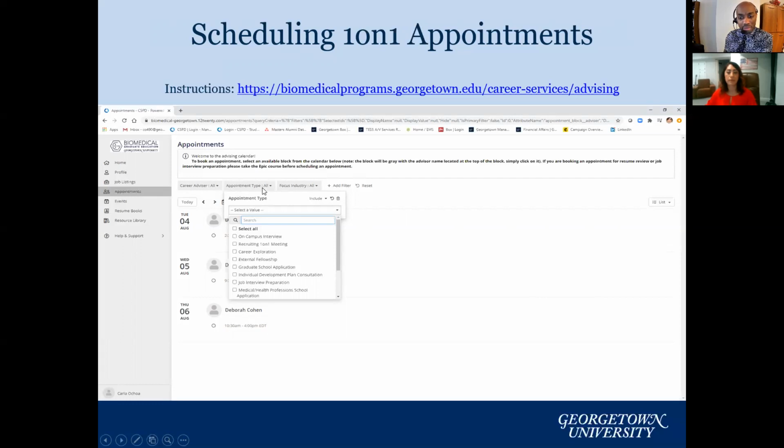We have appointment types here. Make sure you look at the instructions on which ones of these might be appropriate for what you want to discuss. Some of these are specific to different types of events that we may put on and helping you interact and engage with those events, but the rest of them are pretty straightforward. But make sure you consult the instructions here to make sure you're scheduling the correct appointment type because it helps Debbie and Carla prepare for their discussion with you.